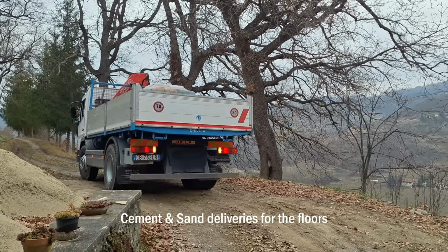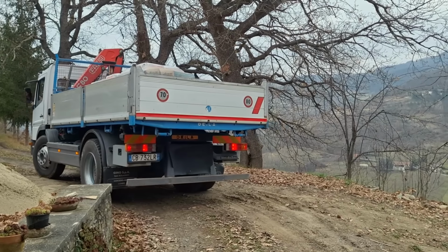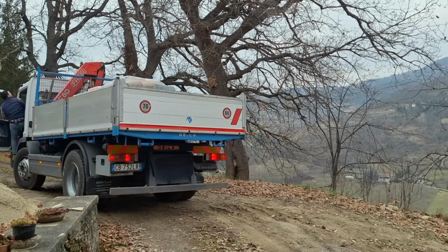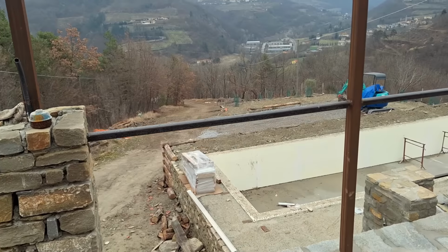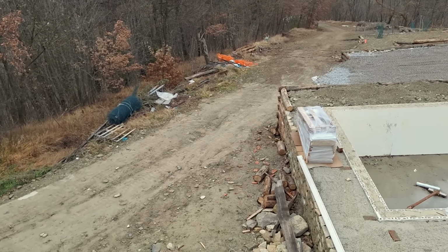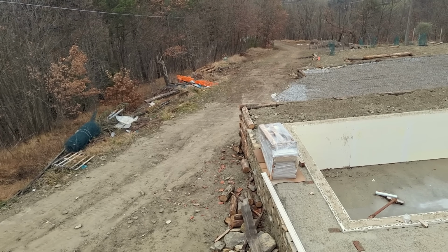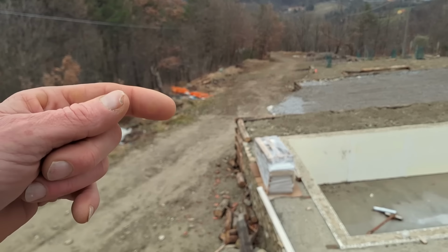That's the first part of the order for the floor. And today it's dry, so it's very important to check out when something can be delivered. You see the soil here, when it gets wet, it's like mud almost, and you can't enter anymore. You cannot come up from this side.